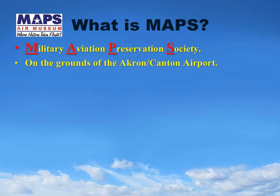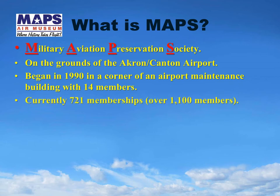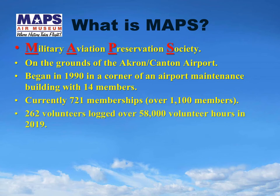The organization that has evolved into what today is MAPS started in 1990 with 14 members and a small section of a maintenance building that was part of the former Ohio National Guard facility. In this year, our 30th anniversary, we have a total of 721 memberships representing 1,105 members. Of those members, 262 members logged over 58,000 volunteer hours working in restoration, in the library, in the gift shop, serving as tour guides, designing displays as part of the curator staff, or working on gardens and groundkeeping.